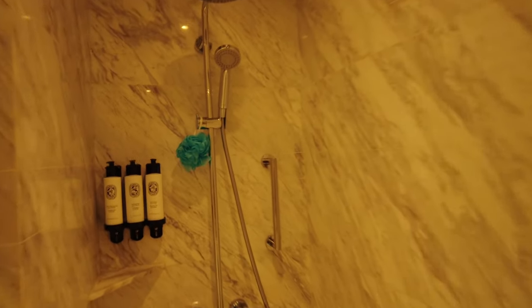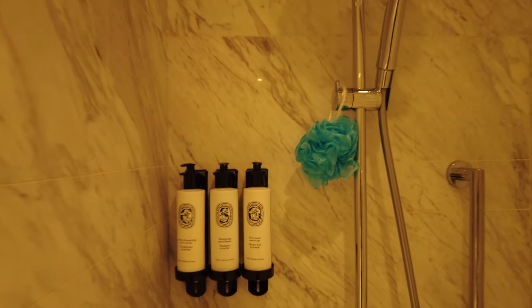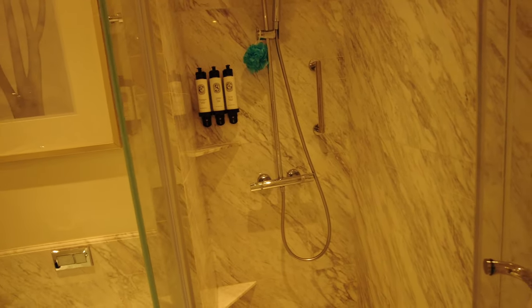And then look at this shower. Wow, look at the products they're using here. Amazing products. It's Deep Tea. If you guys know Deep Tea, please do let me know in the comment section. Well, the sponge, we brought the sponge, so it's not that. Oh, but look at the marble shower.